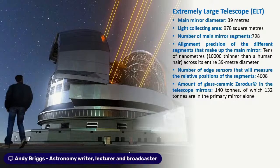And the primary mirror weighs 132 tons. It's made of a glass ceramic compound called Zerodur. And the total weight of all the mirrors is 140 tons. So this is a huge project that Europe has undertaken to build the world's biggest telescope.